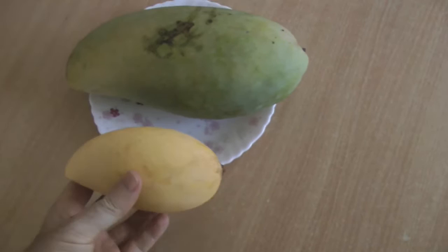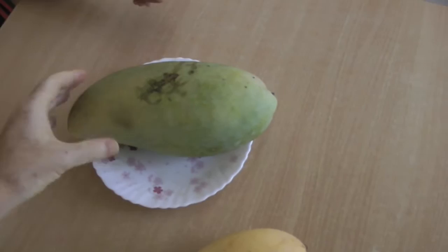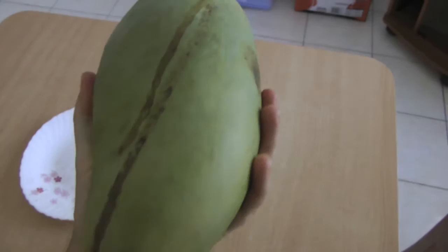This is a different variety. What did you say the name of this mango is? Mamuang Mun Kieaw Yai. And this mango weighs 1.25 kilograms. It's absolutely huge. As you can see there.